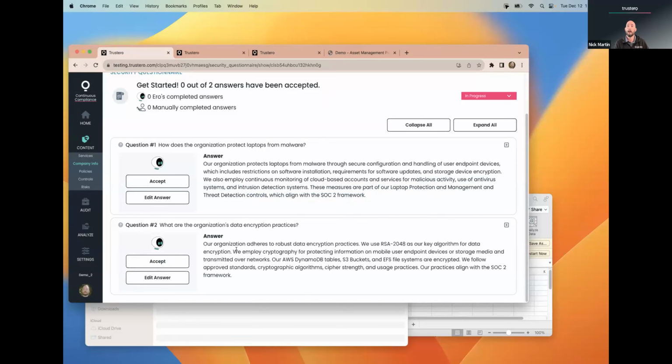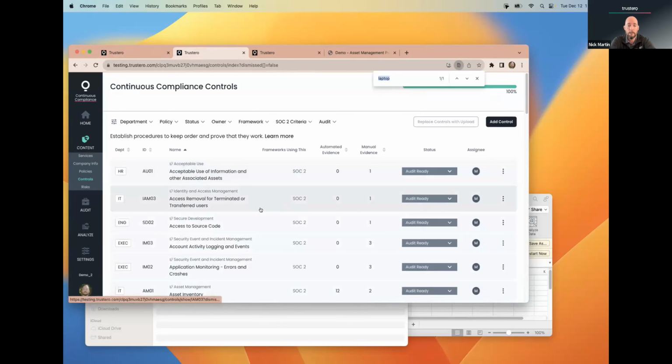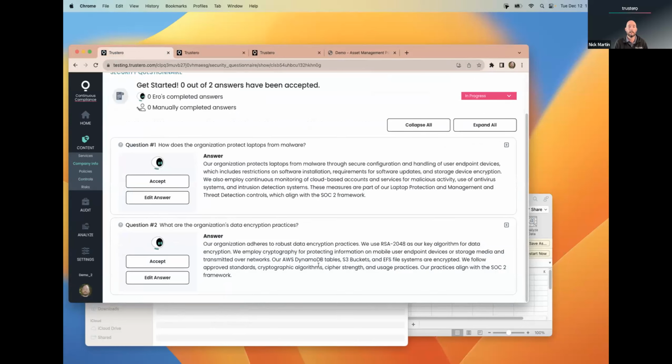Similarly, for question 2 here about data encryption, let's briefly show the controls we have here. There are a couple related to encryption. There's one about production data at rest, another about production data in transit. And if we crack open the production data at rest, we'll see there's some evidence here. So this is referencing evidence collected from a cloud environment. And let's see what this has to say.